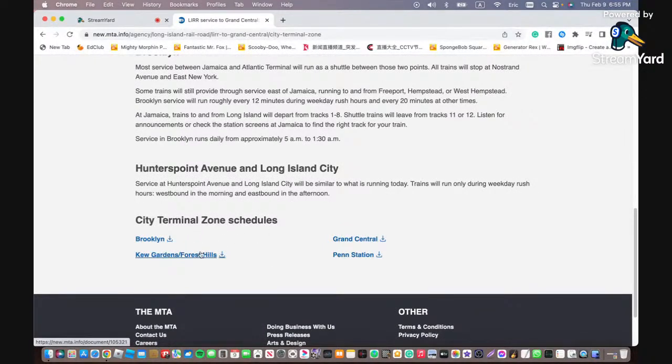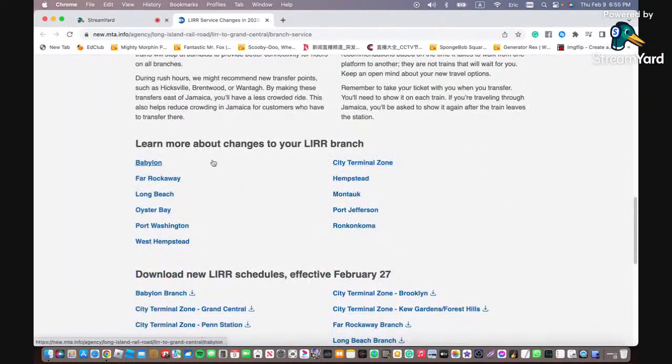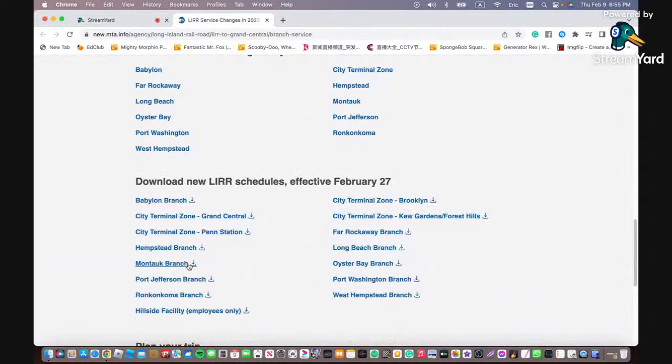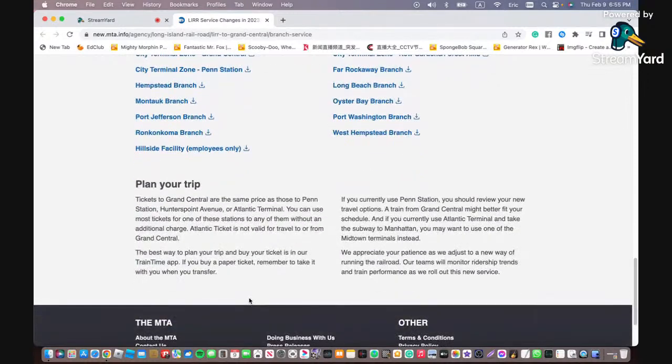They will be seen right here. You'll be able to look it up when you click on this link right here, in the section to learn more about changes to your LIRR branch, including these schedules, and of course these new LIRR schedules, which are effective till February 27th. Make sure to plan your trip.